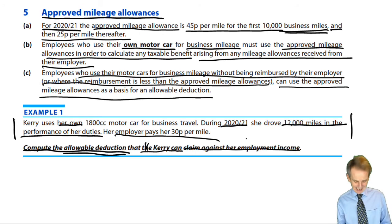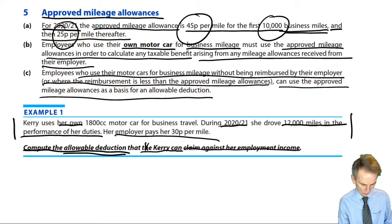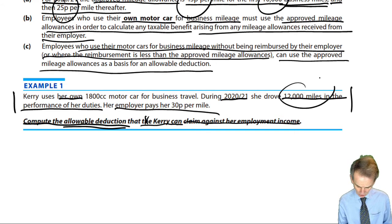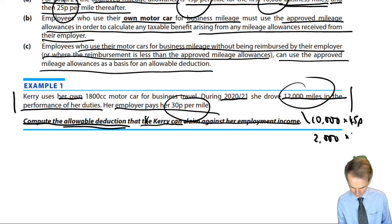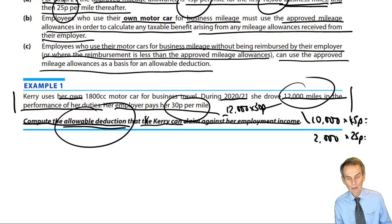Now, obviously, 30 pence is less than 45 pence per mile, which applies for the first 10,000 business miles. But it is more than the 25 pence per mile that applies thereafter. So all you've got to do is make a comparison of what it is she is being reimbursed with, 12,000 miles at 30 pence, and compare that with what the approved mileage rates would be. So 12,000 would be 10,000 at 45p, followed by 2,000 at 25p. You work those out and compare that with, as we've said there, 12,000 at 30p. You will discover, obviously, that an allowable deduction will arise because the approved rates are going to be higher than the amount that she's being reimbursed.